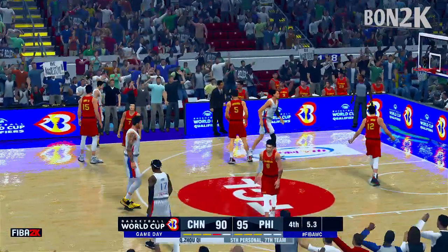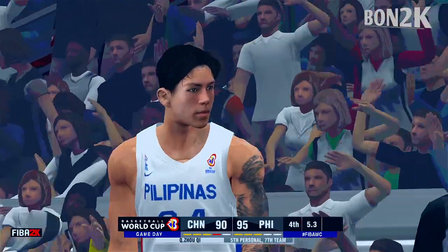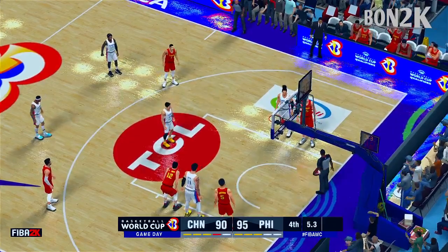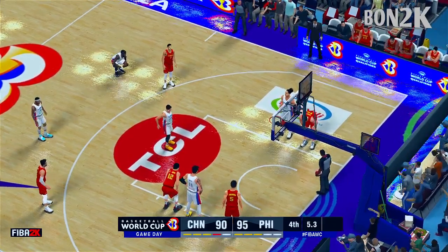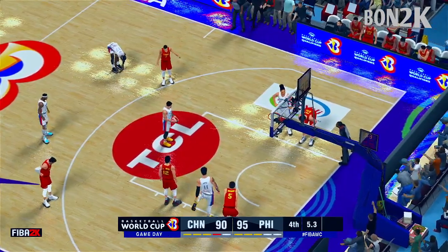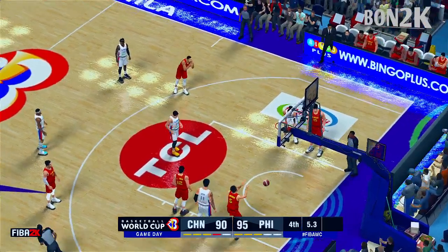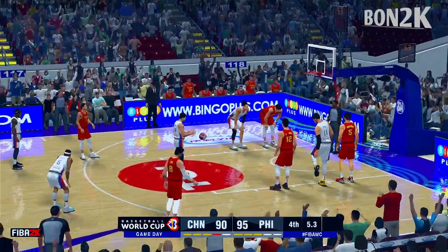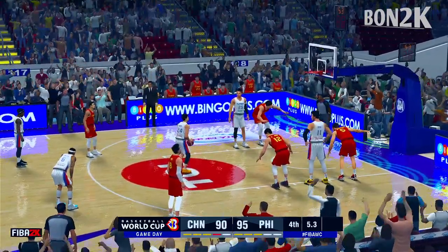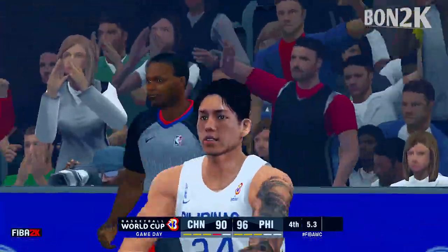And now we've got the intentional foul. And the first of two, no good, heartbreaking. And he ends up making the second, and that increases their lead to six.